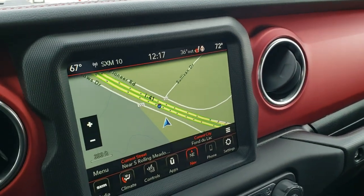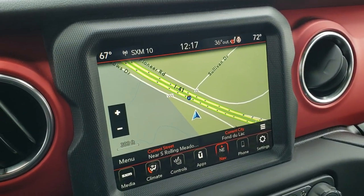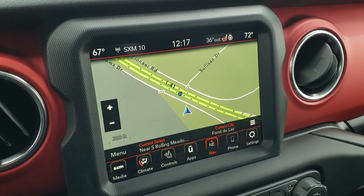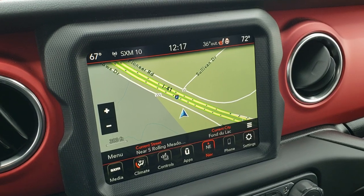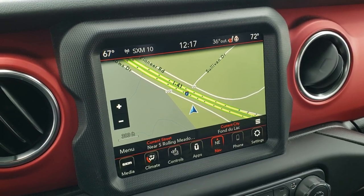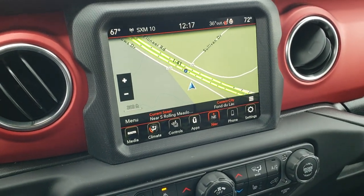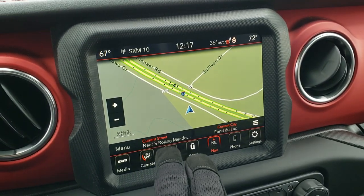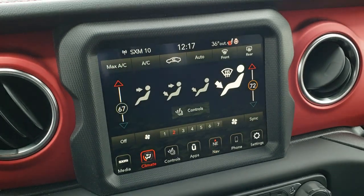Has the 8.4 touchscreen radio. This is a 4C radio, AM, FM, and Sirius XM radio capabilities. You also have Android Auto and Apple CarPlay capabilities, so you can project your screen from your phone right to the screen there if you didn't like the factory navigation it comes with. You also can do your climate controls here.